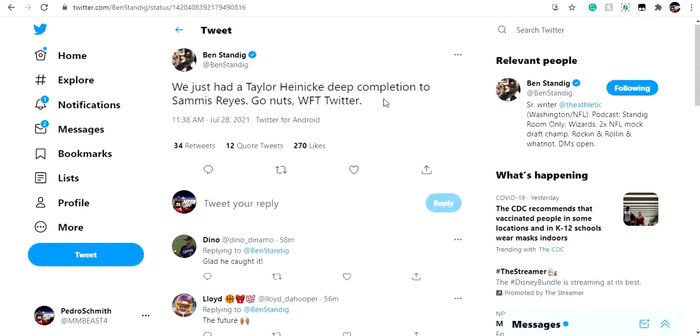And then, everyone wants to hear this. Taylor Heinicke had a deep completion to Sammis Reyes. And apparently there were like three guys on Reyes. Reyes was still able to make the catch, so you absolutely love to hear that.